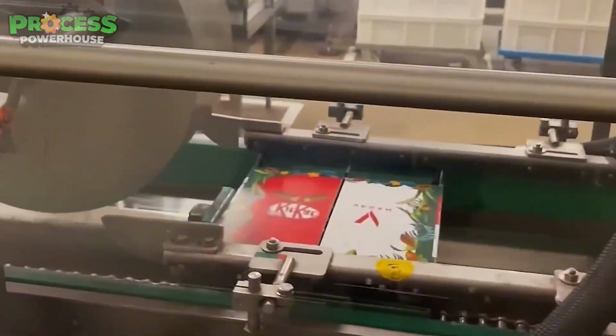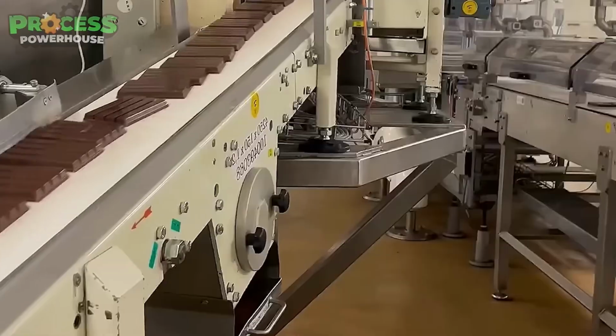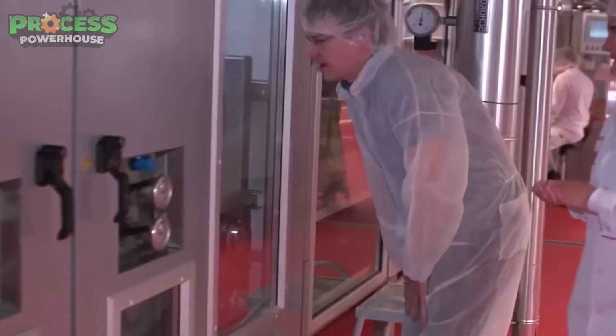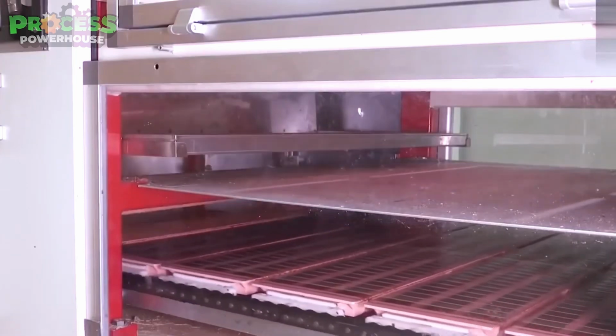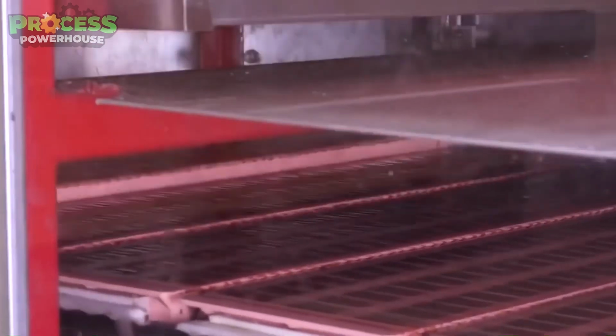The attention given to packaging ensures the product looks fresh and inviting when it arrives, keeping the brand's promise of quality. Quality control is an important part of making KitKat bars. During the production process, the bars are tested at different stages to make sure they meet the brand's high standards.